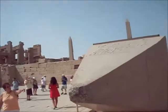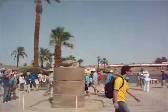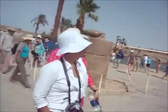So this is the second obelisk. Okay, would you like to go up the food? Yeah, come on. Here? Okay, Meshmesh. Right here, I'm going to end my story.